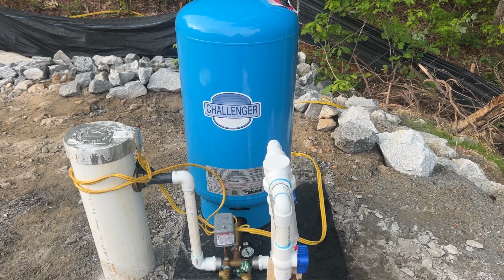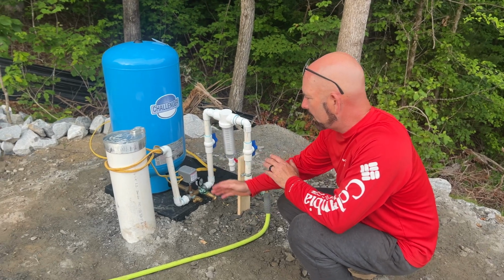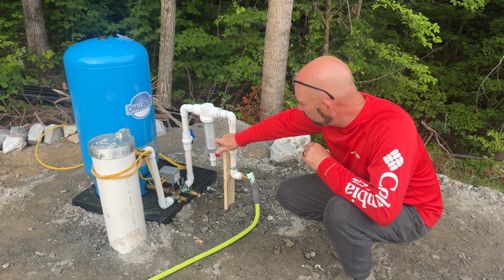Super exciting news. What do you see behind me? That is a pump. We officially have water on Bee Free Acres. They came today and hooked everything up. We've got a 220 volt pump that goes down about 360 feet. The well's 400 feet deep. It's got a handy dandy filter that we can flush out.